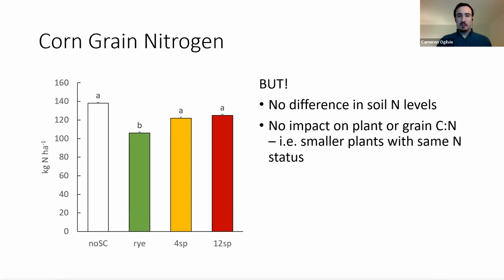There was also no impact of cereal rye on the C to N ratio, the carbon to nitrogen ratio of the corn biomass or the grain, which is to say that the reason that we see this reduction in corn grain nitrogen is just because there's less grain, not because the nitrogen content or the C to N ratio of it has changed. So because there's less yield, therefore there was less nitrogen taken up into the grain. But that's more of a reflection of the total yield than it is whether or not that nitrogen was being effectively taken up by the corn crop.